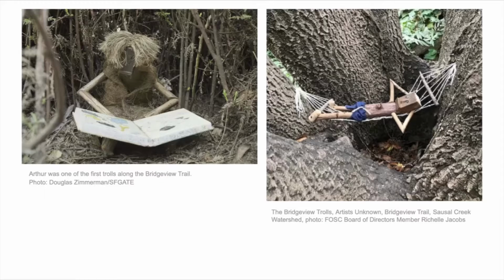These have been popping up in Oakland on the Bridgeview Trail. So you can go for a hike and see if you can find them. There's a whole bunch of them in little nooks and crannies on the trail. And some of them have names. This one is Arthur. And they're all made out of little things.